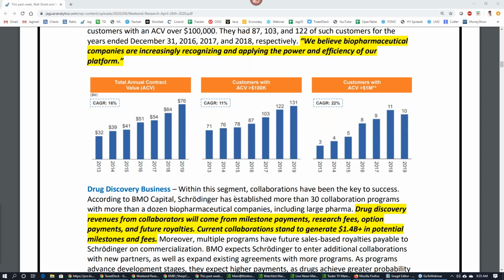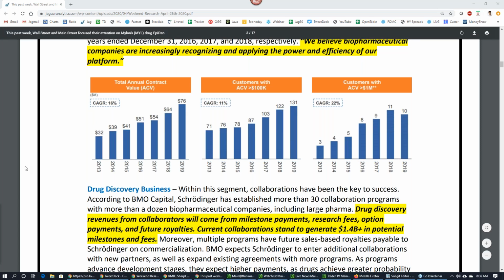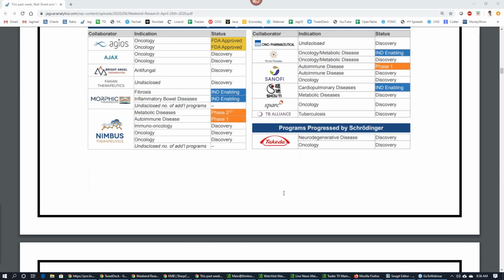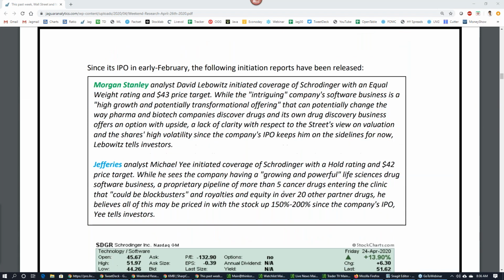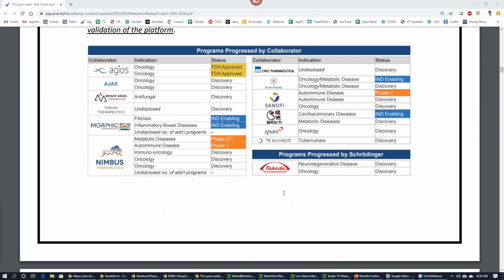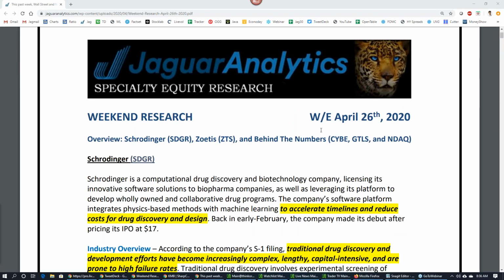And the company, as far as their software, they're investing in a handful of different initiatives, including predicting protein structures and improving biologic drug design. And apparently they expect biologics to be an equal contributor to their platform, as they recently signed an agreement with AstraZeneca and Twist Biosciences. So these are just steps in the right direction.